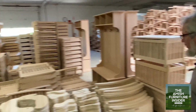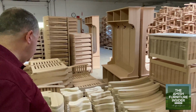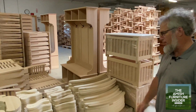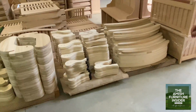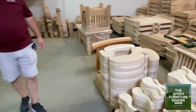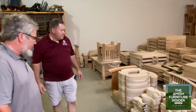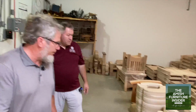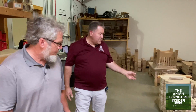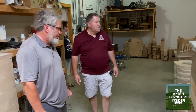More inventory area. So what are these parts? That's for the painted horses, the ones the women do the hand painting on. A lot of those parts get painted before we assemble them. Custom painting and stuff like that. And the wood you use on that is poplar wood? Yeah, poplar wood to do the painting on those.